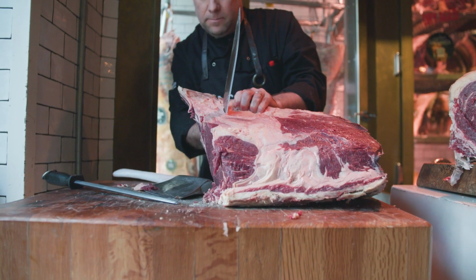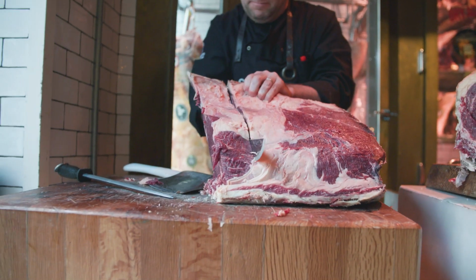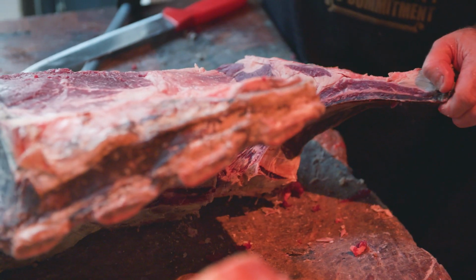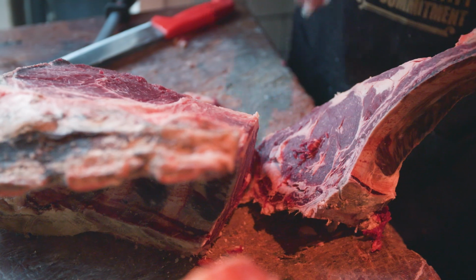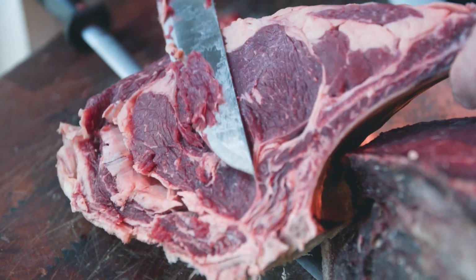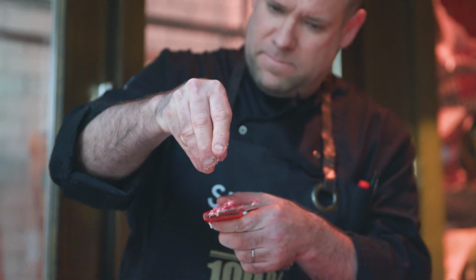I think it's just crazy the colour that you've got on it, that purple colour already. The reason why it's purple, not red, is because it's been dry aged for so long, meaning that all that blood is starting to come out of the muscle. Can you try a bit raw? Yeah. You can put a bit of salt on it if you want.